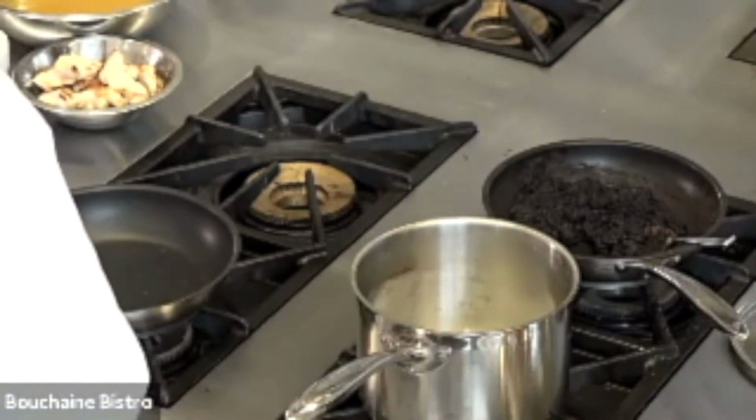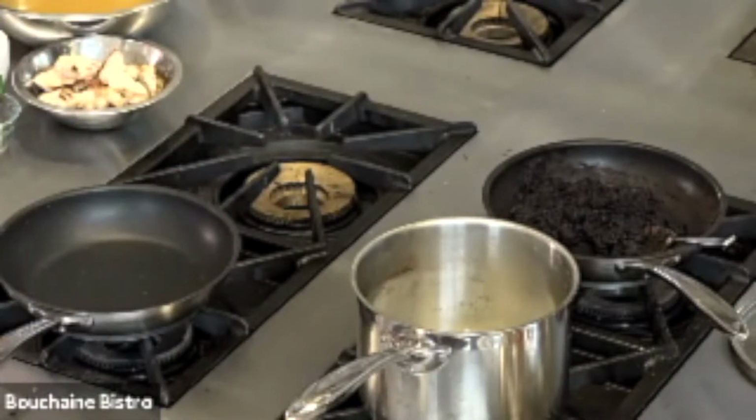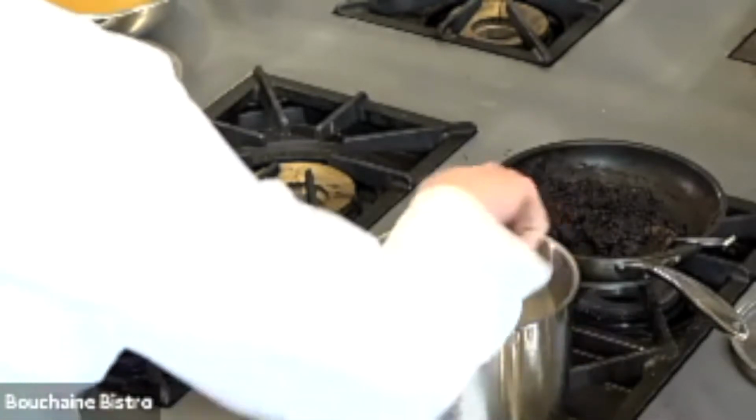It's just a regular long grain converted rice, which is easy to find. It's not like when you make a Spanish or an Italian dish, where we want to get either the bomba rice or the arborio rice. Just regular long grain white rice.